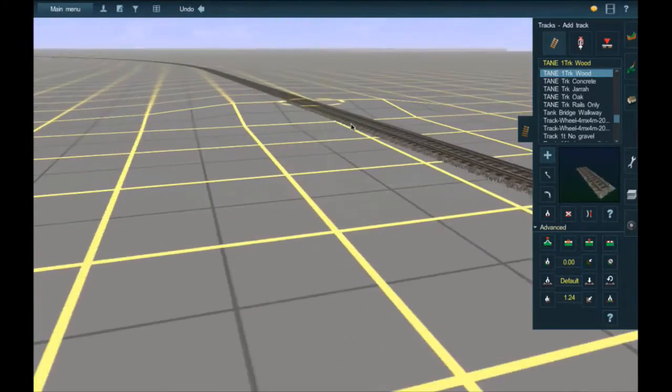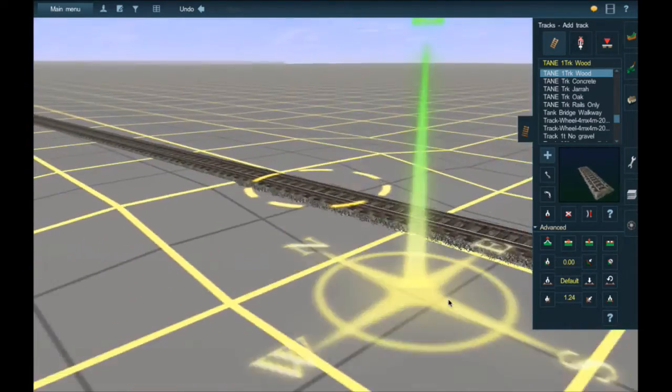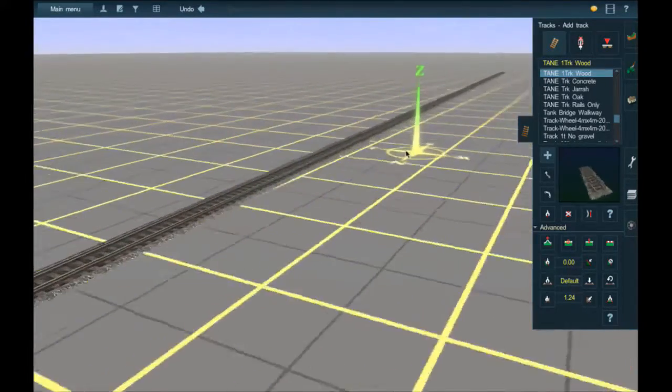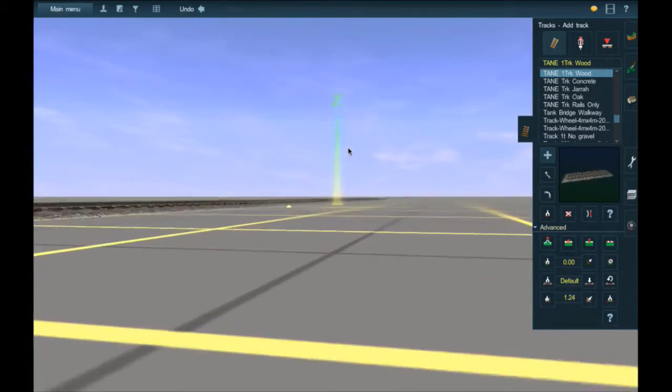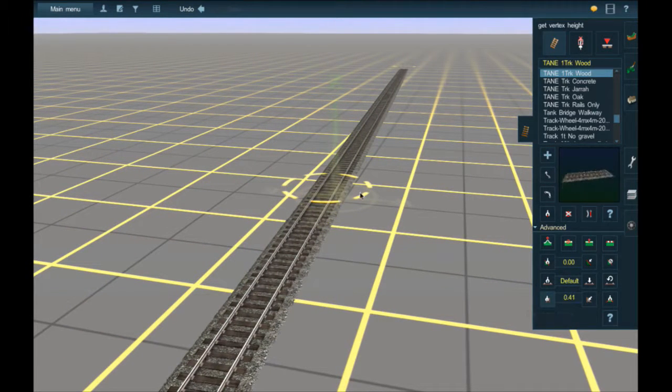Wait, I didn't want to go down to that level. I wanted to... Crap. I wanted to have a little bit of a raised area for it. I think right here. We'll grab whatever. Yeah, that works for me.